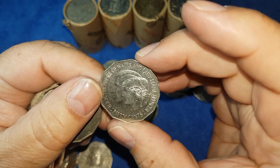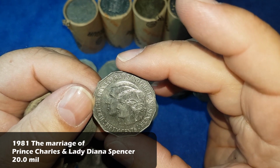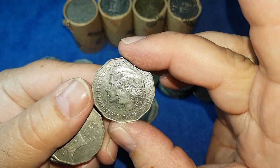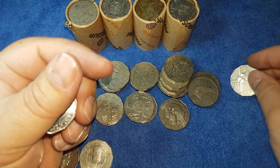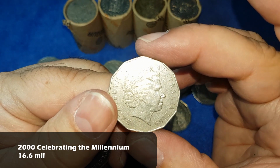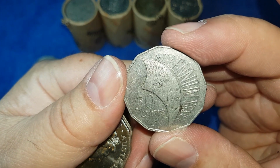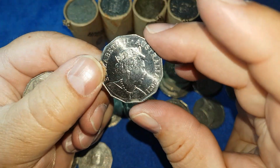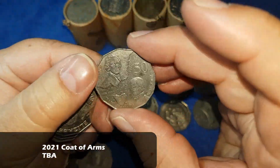And then we have, for the first time today, the commemorative coin for the marriage of Prince Charles and Lady Diana Spencer in 1981. And then we have a, where'd that go? We have a millennium coin, commemorating the millennium in 2000. We look for the cross in the Union flag to be incused, as a variety, otherwise that's a normal one. And then we have a 2021 coat of arms, so that'll go down there. Another Bass and Flinders as well.